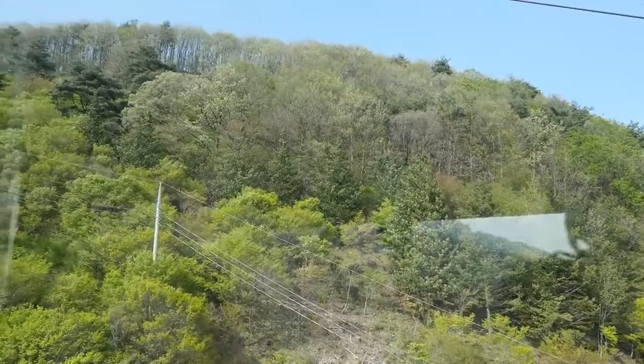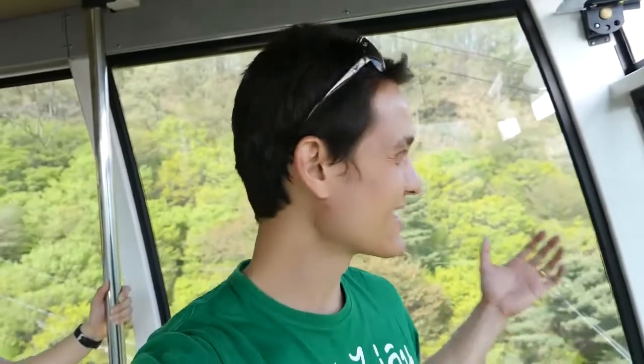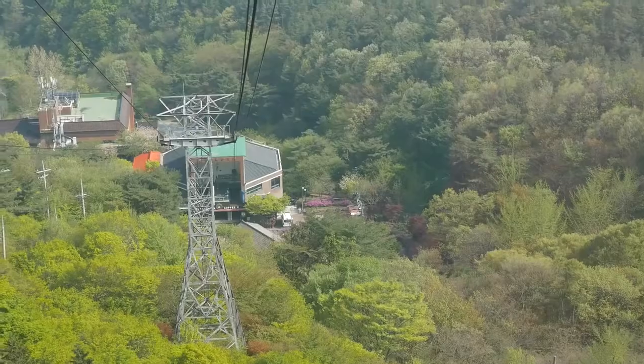These are pretty big cable cars. I think they can hold like 20 people, but what's really nice is that all the walls are glass, so you have a wonderful view. What I especially love right now is that the flowers are just blooming, and you can see bright patches of purple and pink within the green trees.